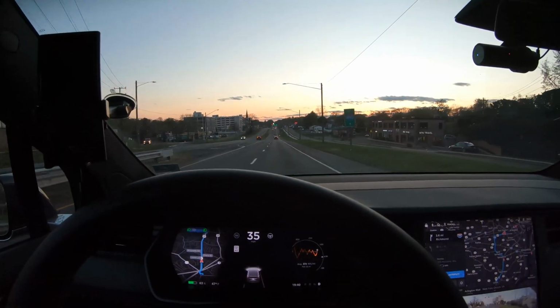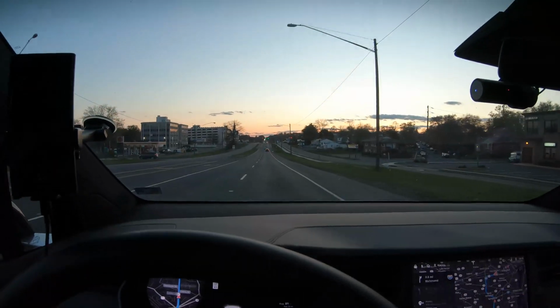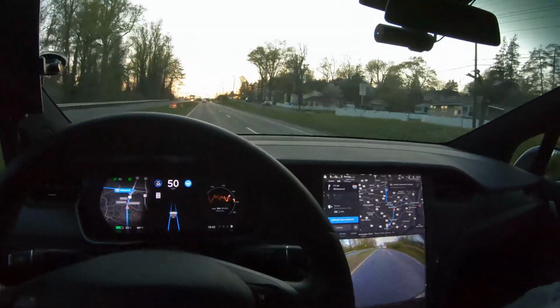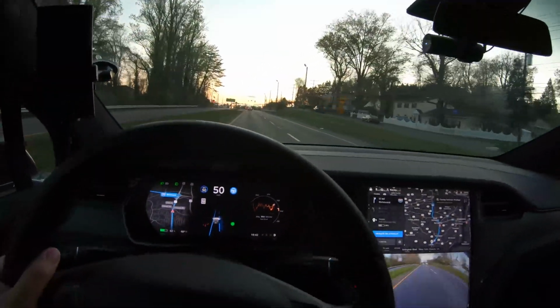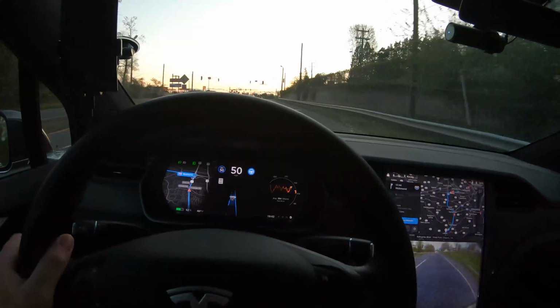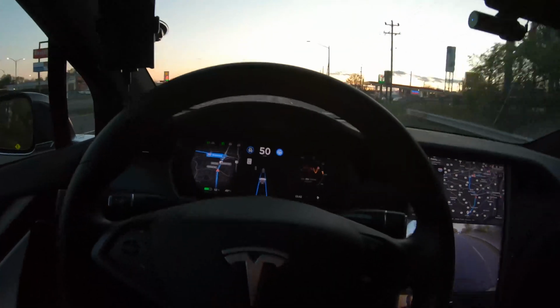Hopefully I got it on tape, but that was the crosswalk warning that set the red light warning off last time. So there was just a person in a crosswalk, and the car was on autosteer and everything, and it slowed down. It didn't stop, but it slowed down for them. That was pretty cool. I just saved the clip, so hopefully I remember to grab that. We'll see.